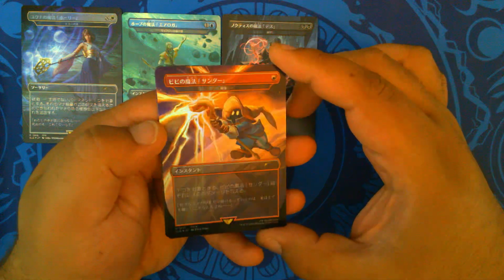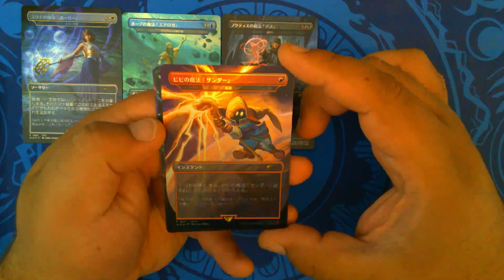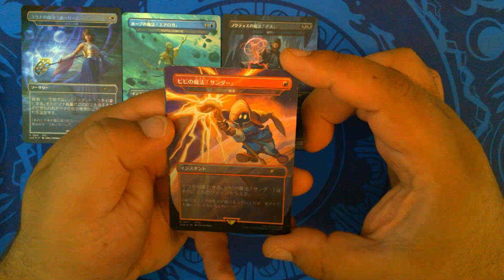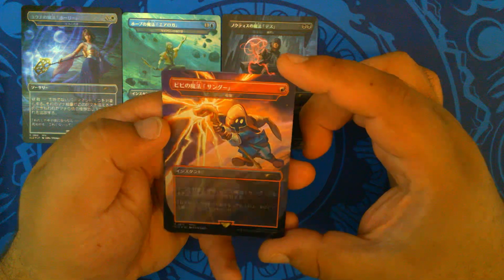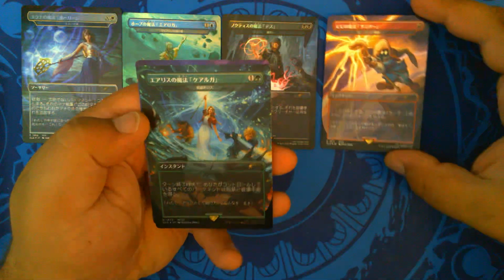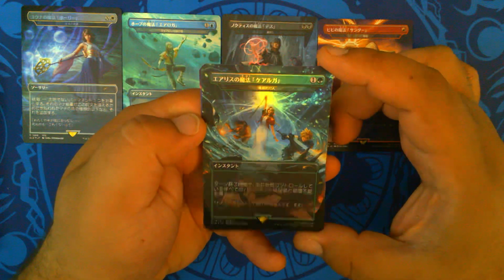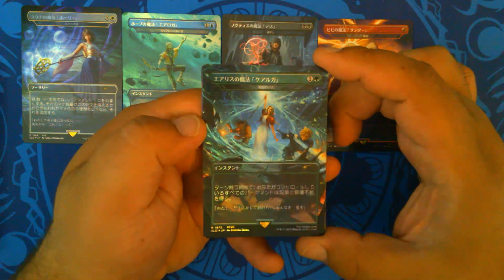Next we have Vivi's Lightning Magic, which is Lightning Bolt. Vivi, of course, one of the most iconic characters from Final Fantasy IX, and what most people think of when they see a Black Mage at this point in the Final Fantasy series. Very nice Lightning Bolt. We have Aerith's Curaga Magic, which is Heroic Intervention. Another reason I would have thought this would sell out very quickly. This is an absolutely gorgeous foil.